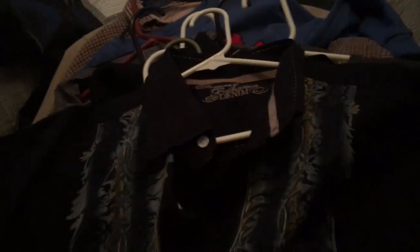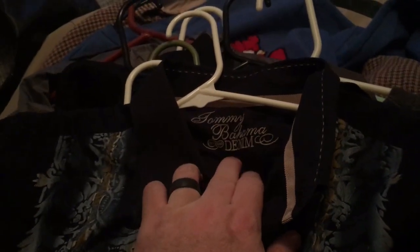This is another cool piece. This is a Tommy Bahama, which has gone down. The market kind of got saturated, but it's got a cool design all down either side. So I think this one will be all right. This is a cool Tommy piece. And all right, our last one.